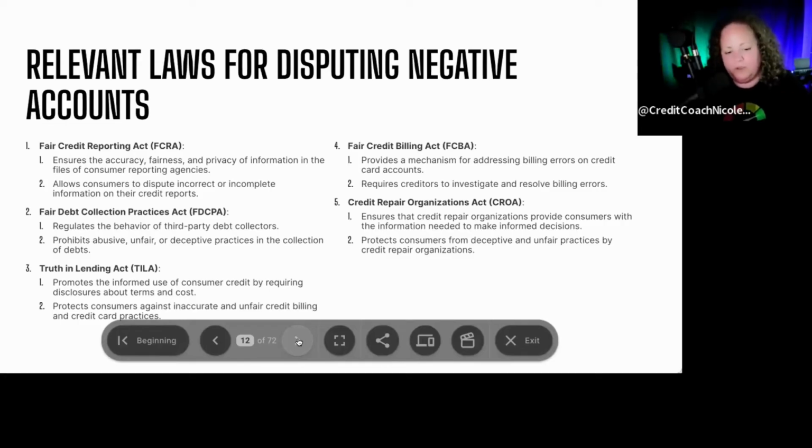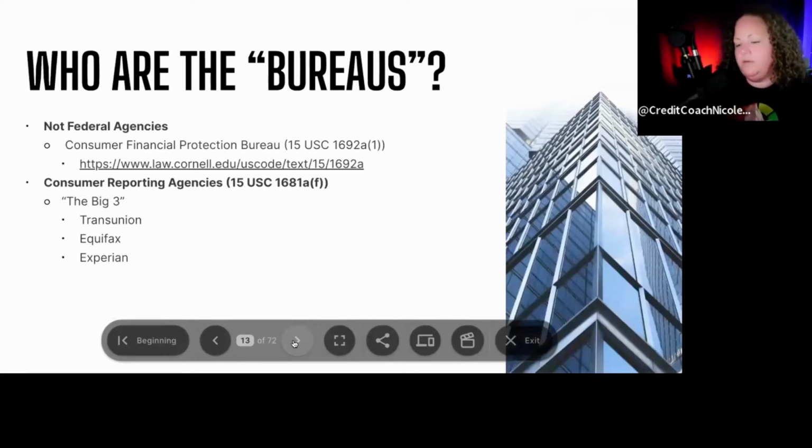And we also have the Truth in Lending Act, TILA, the Fair Credit Billing Act, and the Credit Repair Organizations Act, which is the CROA. Those are all things that you got to become familiar with if you are going to be in this space, right? Because one thing that a lot of people in this space say is they can't stand coming after somebody who didn't know what they were doing, right?